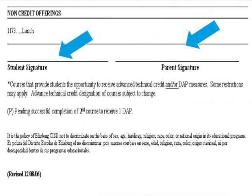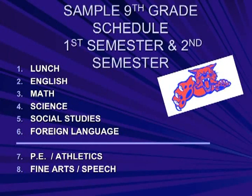Before you submit your pre-registration forms to the EHS counselors, you are required to have the proper recommendations from your teachers, and they must include their initials. Along with the teacher's initials, we are requiring that you sign the pre-registration form, and most importantly, that your parents also sign. Now let's review.